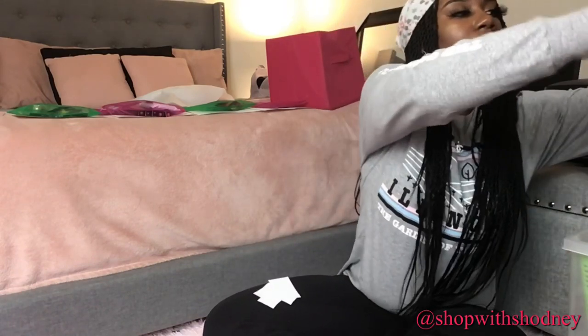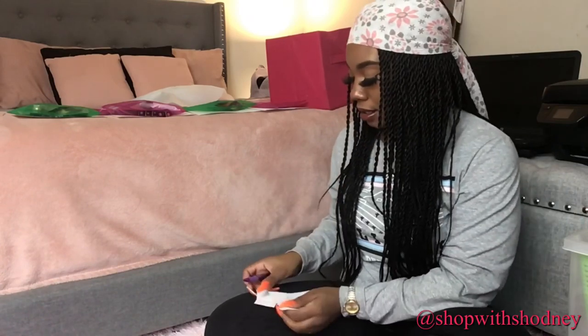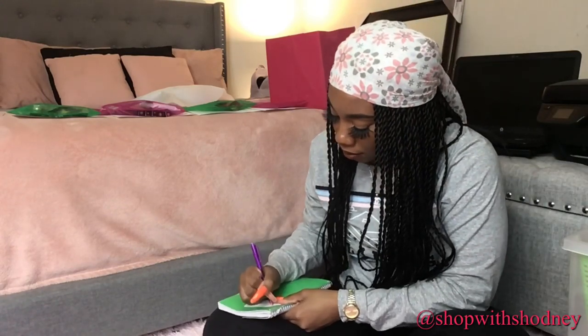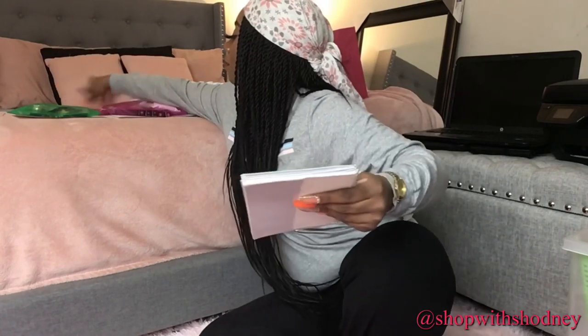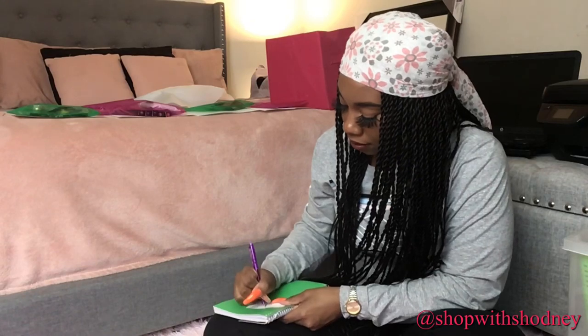Okay, so in my notebook, I actually have the names of all the pre-orders, if they getting shipped or if they getting picked up, blah blah blah. Some people I reached out to last night, and some people wanted it shipped, so I'm just gonna write their name and whether they want it shipped or not. So the first girl, I know her name is Araceli, and she wants hers shipped. And then the second girl is Ashley, and she wants hers shipped as well.